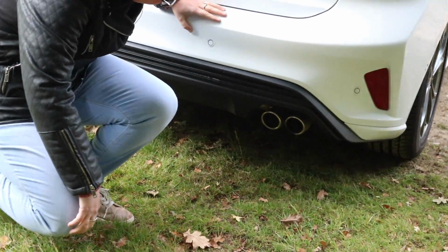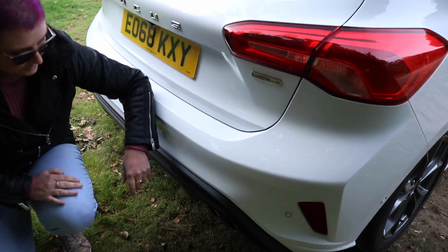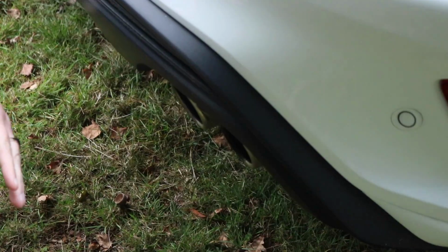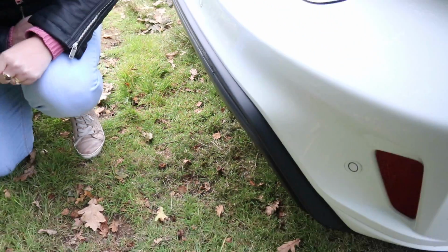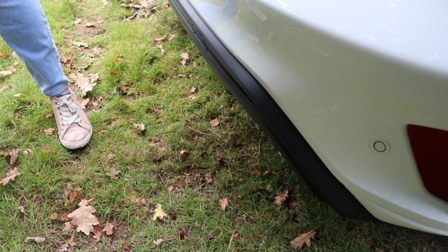I know exactly what you mean. It has got a double exhaust, which is nice, but if I were to stand here, even kneeling here, I can't see it. You can't see it. I would like it to be a little bit more prominent. I love that it's double exhaust. Actually, if I go at this angle, it's tucked underneath the rear. Far in, isn't it? Exactly.